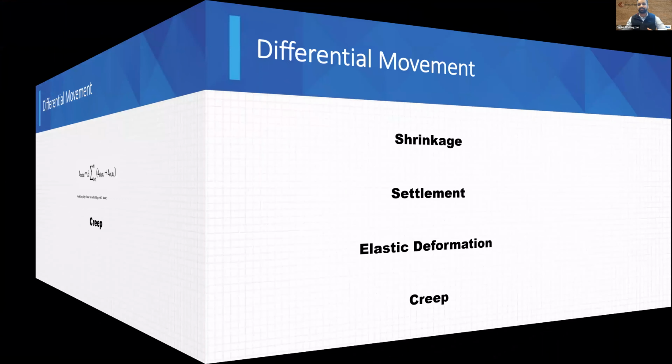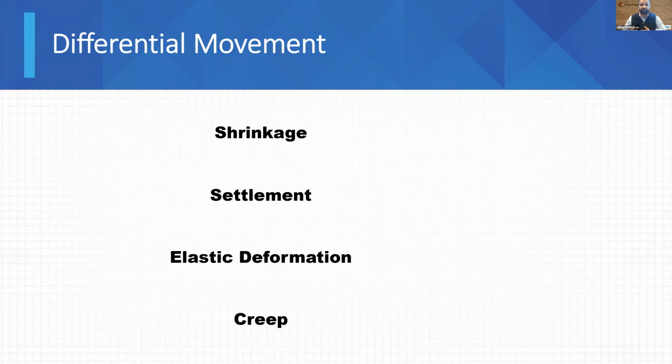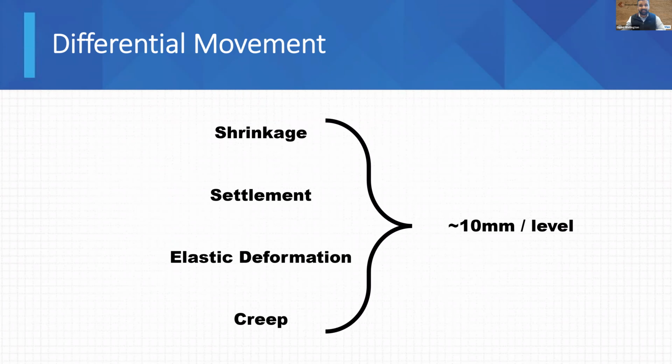Okay, so adding all this up, you could end up with a vertical movement in the realm of maybe 7 or maybe 10 millimeters per level, depending on what kind of detailing you go for your floor-to-floor junctions. So if you've got a continuous rod system sitting in your vertically moving timber building, your rod will start experiencing compression. In fact, it's not too difficult to estimate the compressive stress on your rod using the 10 millimeter strain and the Young's modulus of the steel.